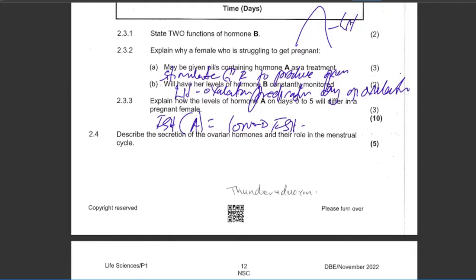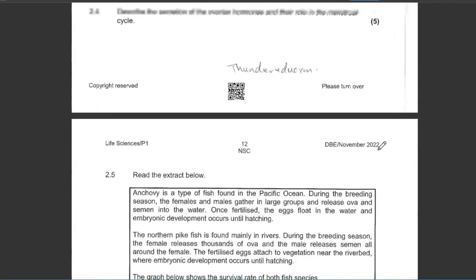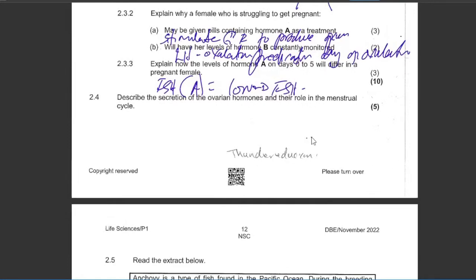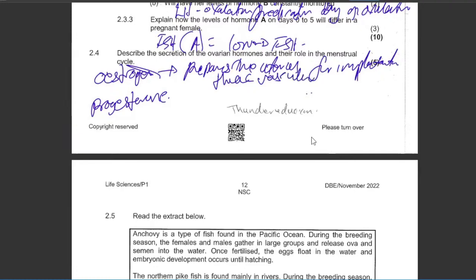Then they're saying, describe the ovarian hormones and their roles in the menstrual cycle. Here, there are two hormones involved in the ovarian cycle. The first hormone is estrogen. The second hormone is progesterone. Estrogen prepares the uterus for implantation. How? By making the uterus thick, vascular, and glandular. Thick, vascular, and glandular.